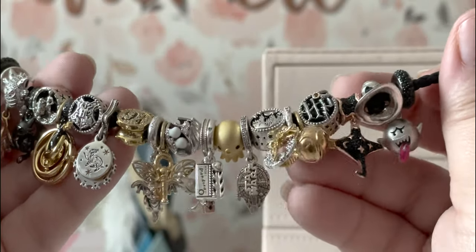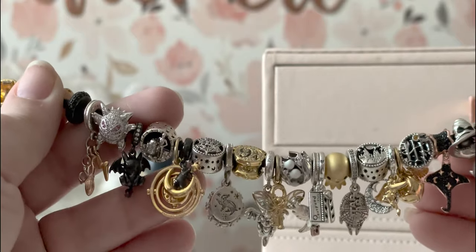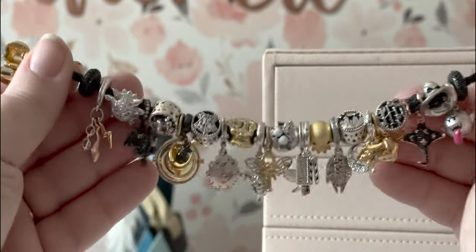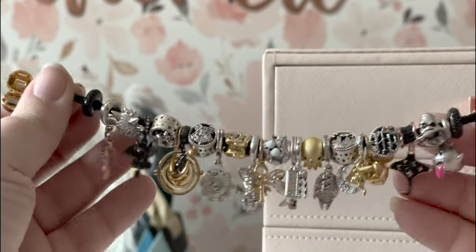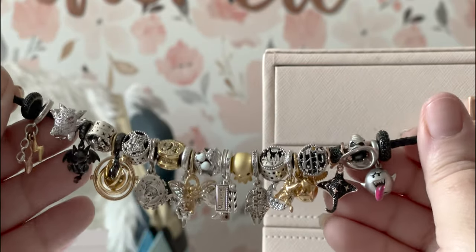So we've got Little Tink in front of the snitch. We've got our Time Turner and Sweet Little Sailor Moon Kitty, Luna. I do love having a dangle on this side. It bothered me to have them uneven.